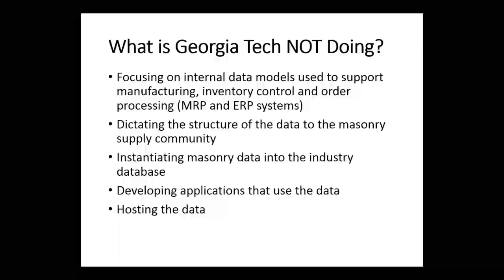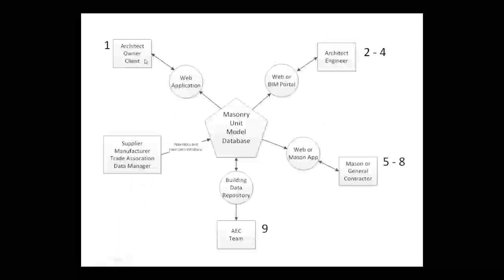So what does the masonry unit model database look like? We envision it as a data hub in the middle, and then depending on our need to know, our stakeholder needs, people move in and out of that data along different trajectories. And we have identified 9 workflows, 1, 2 through 4, 5 through 8, and 9, workflows that we're going to talk about today to demonstrate how people might use masonry data.